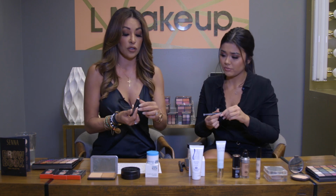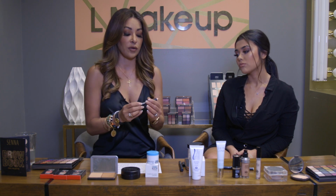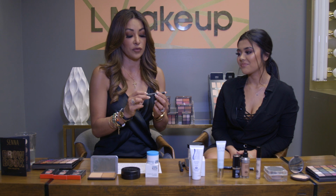I love that. I as well do use a color corrector, and like I said, I struggle with hyperpigmentation. The hyperpigmentation I have tends to be a little bit dark and ashy, so I gravitate towards something that's more peachy, pink, or orange to brighten it. And this is such a great product, you guys. It's from Smashbox, and like I said, it's a stick.